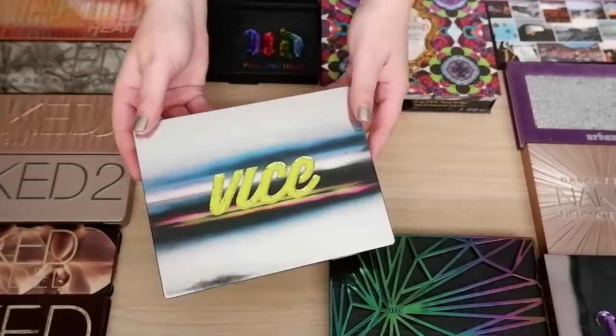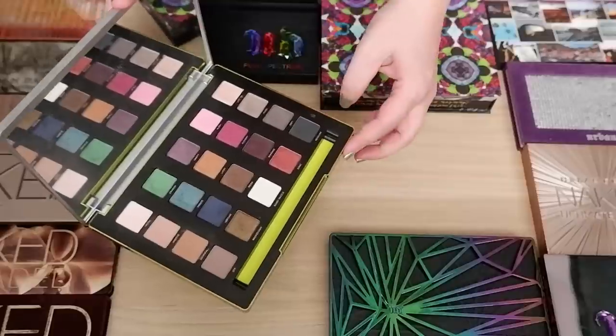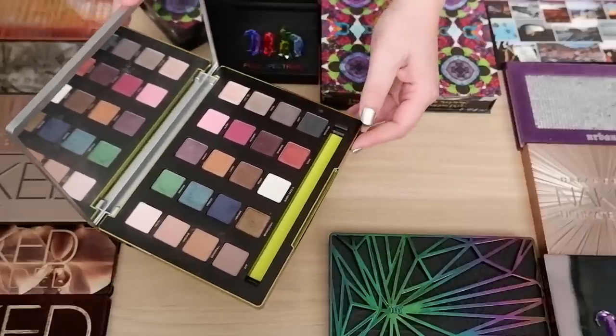Then we got the Vice 3, and the Vice 3 is one that I didn't get immediately, and here we get a little bit more of a color story though.